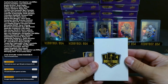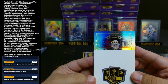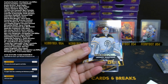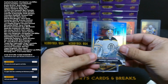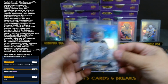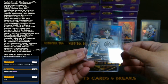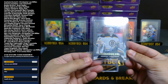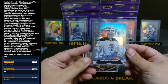All right, our autograph. Good luck. It is a goalie again. Oh, boy. Oh, boy. Oh, boy. A traded team hit. 37 out of 49 for the Boston Bruins, Jeremy Swayman. What a nice card. Look at that. 37 out of 49. Swayman for Boston. Yeah, out of 49 as well.